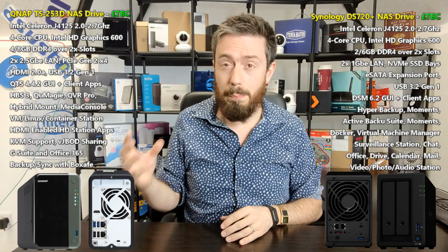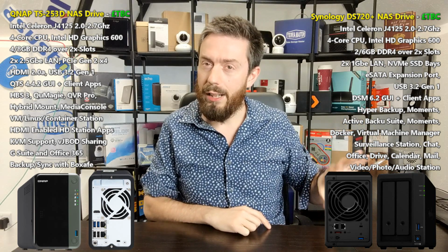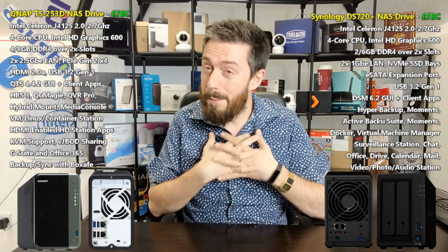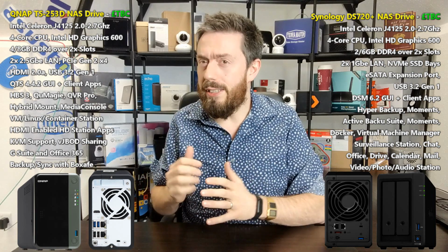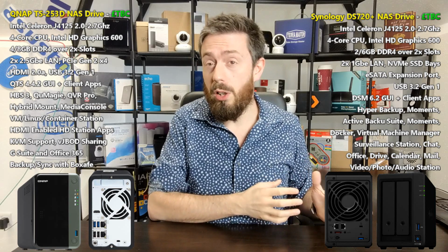Now, the 253D is black overall in pretty much all the colours, with the Synology being matte black plastic all the way around, and the QNAP utilising slight gloss and matte textures in different areas. In terms of design, it really is up to you which one you think looks better. Me personally, I'm drawn to the 720 Plus design overall. The QNAP one, I like the design, but I think it's a bit odd. I know it's definitely more appealing to a lot of people that like a discreet NAS, but overall for me, the Synology is better in terms of design.